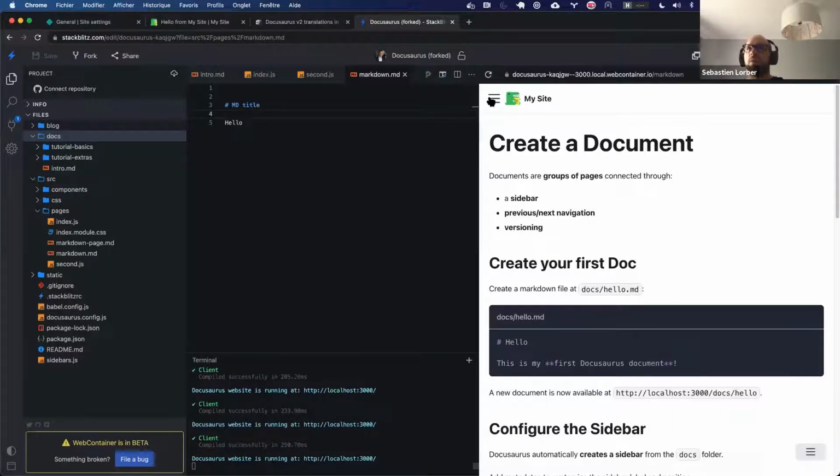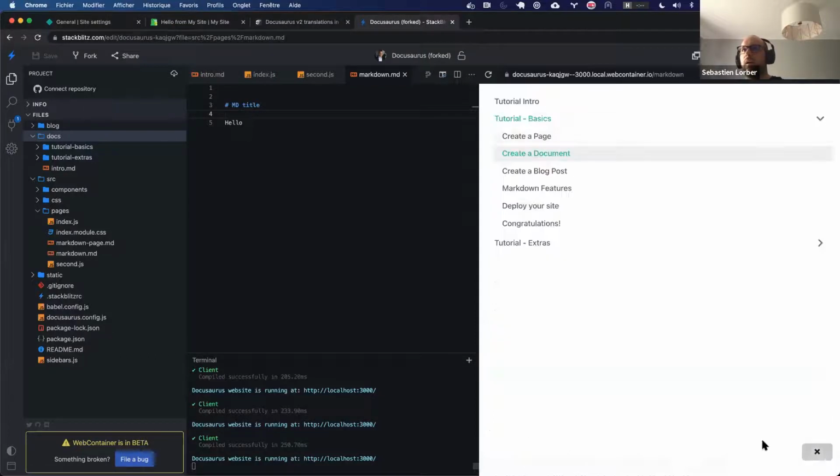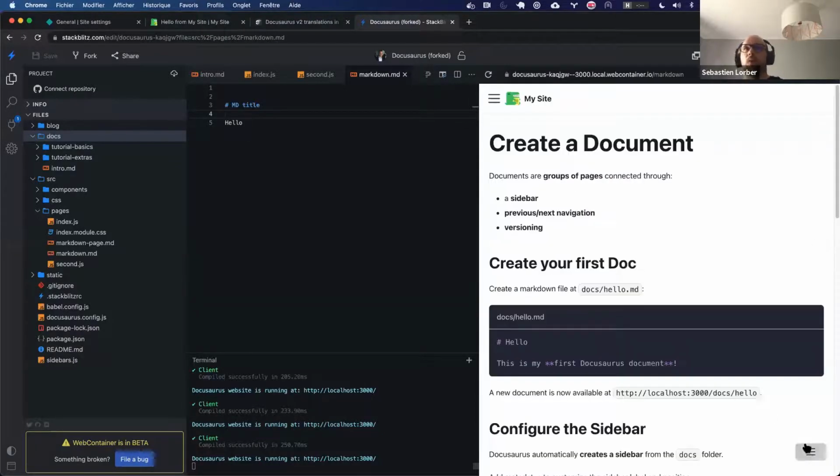So the document is a bit different kind of page because documents are groups of pages that are connected through some kind of navigation with a sidebar and things like that. You can see here, for example, that in the documentation there is an order. We start with the intro, then we have the basics, then we have the extras. We want this order because it's important to have the correct order.